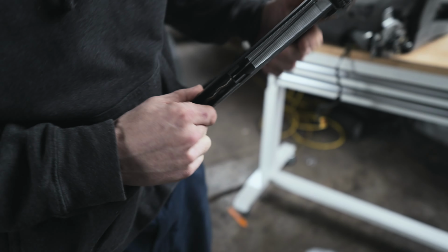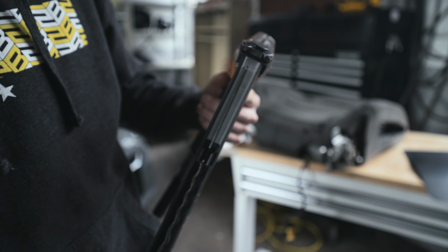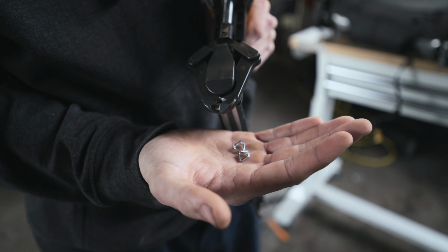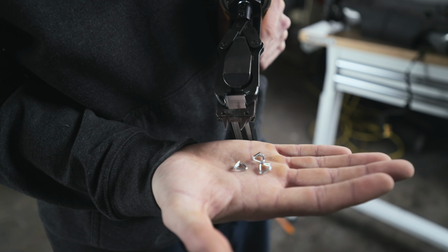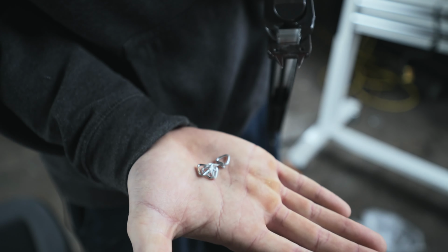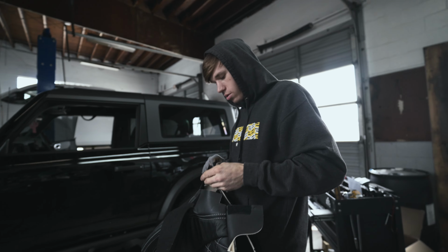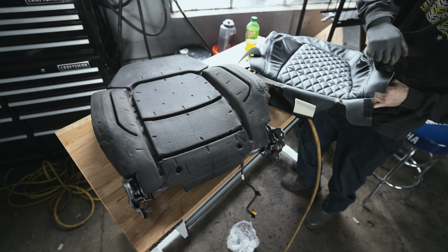So this is our bull ringer gun. We put our staples in here, load up the big 30 round here, and smash it, and that's what holds the cover to the seat. So new cover going on.